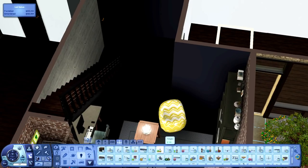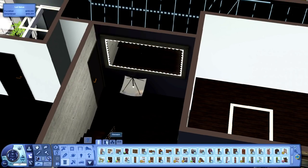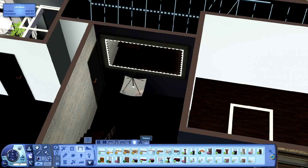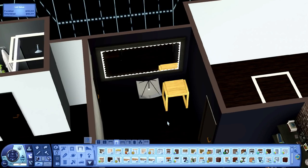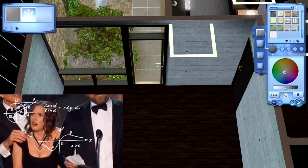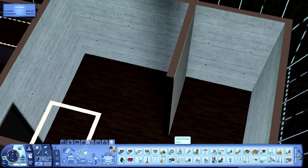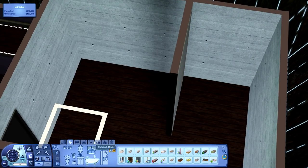But there's one room down here that doesn't have a lot of technology in it. In fact, I don't think it has any technology in it, unless lights are technology. I don't know if lights are technology. Well, that's gonna blow my brain. Lights are definitely technology, but anyway, here we are in this little gym space.